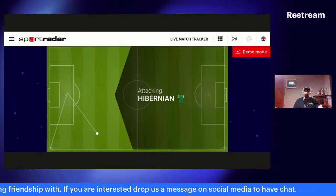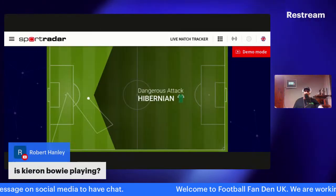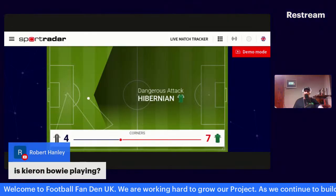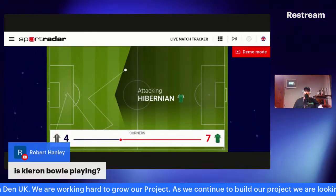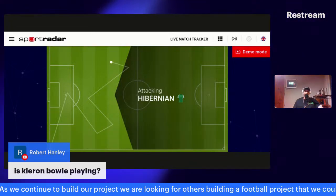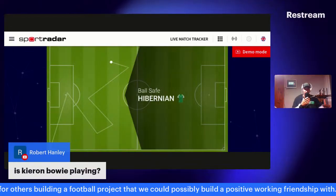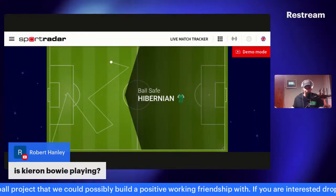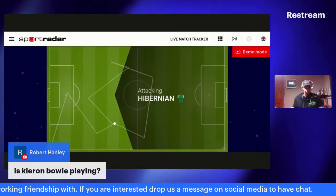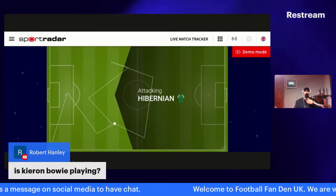Jamie saying 2 right. Robert, mate, absolutely. Thank you, Jamie. And Robert is saying, hi, is Kieran Bowie playing? I've not really looked at individual players, to be fair, mate. Obviously, I cover that many games across the UK. I just try to concentrate on keeping you guys informed on what's going on the pitch. Who did he ask about? Kieran what? Bowie. Yeah. Yes, mate. Hibs number 9.